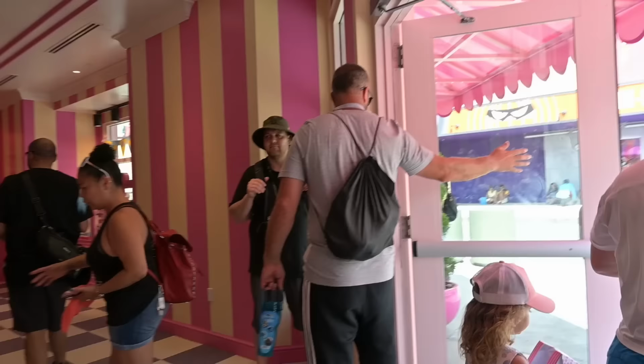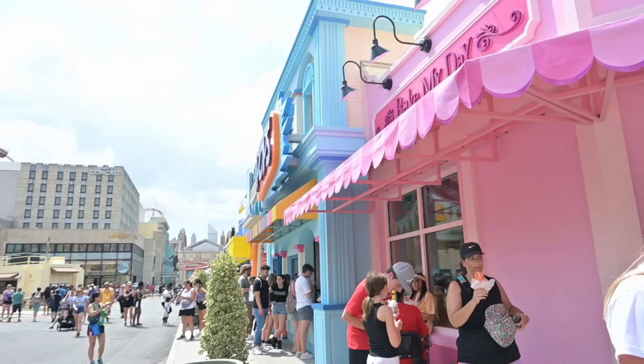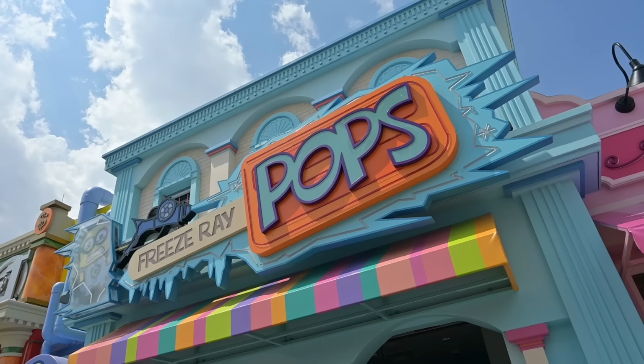On to the next adventure. Let's go see what else is here. Freeze pops. Sounds great. So hot. But I haven't had anything to eat today yet, and it's already after 3.